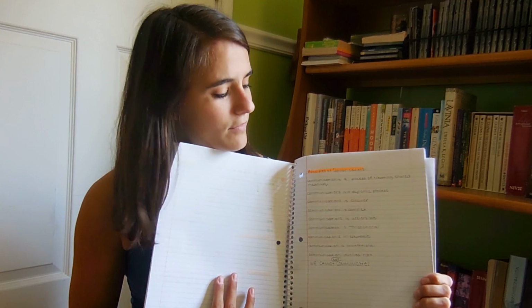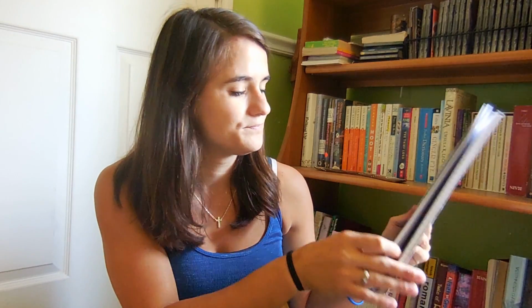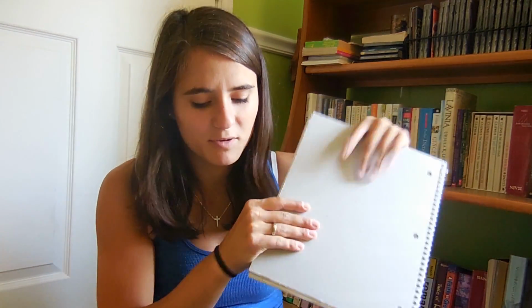And then I also like to keep a spare notebook in my book bag because some classes do require notes, so I like to keep a spare notebook in there for certain classes that need notes, because I don't like writing notes on a loose leaf piece of paper because you can lose your piece of paper and then you have to do the notes all over again. So I'll usually have a spare notebook in my book bag just for classes that take notes.